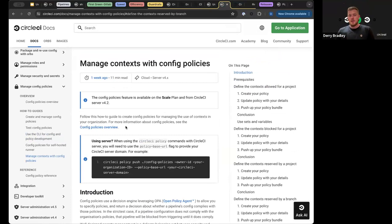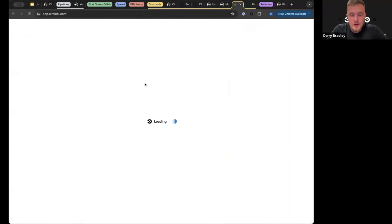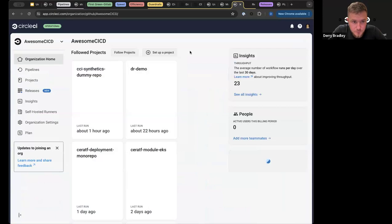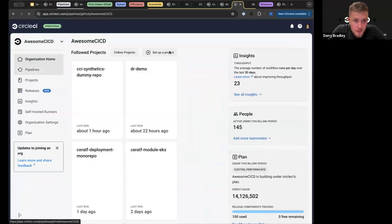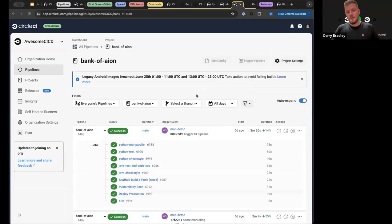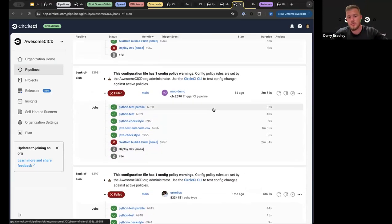Configuration policies on CircleCI. I introduced this concept at the top of the call. At the organization level, config policies basically enable you to write policies that exist on your organization to ensure that all of your configs comply with the policies that are live on your organization. In this example, as I mentioned already, you can basically hard fail a pipeline.